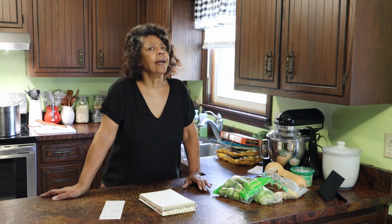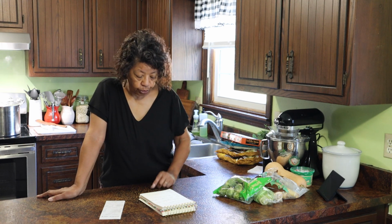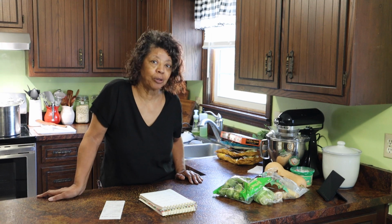So I thought I can make a shepherd's pie with that. So we'll see. Let me get these frozen things in the freezer, and then I'll come back and tell you what I thought about my very first time at Trader Joe's. Okay, so what were my thoughts about Trader Joe's itself?